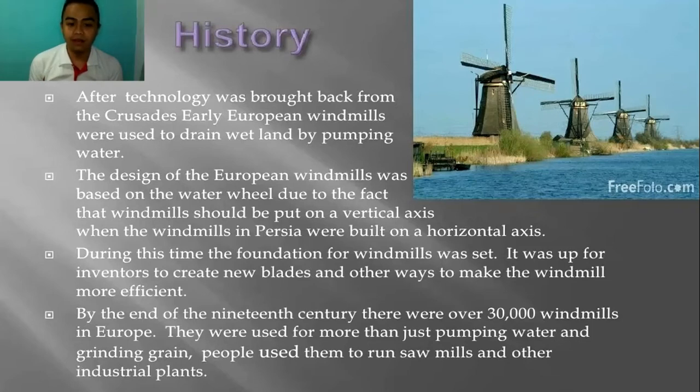By the end of the 19th century, there were over 30,000 windmills in Europe. They were used for more than just pumping water and grinding grain. People used them to run sawmills and other industrial plants.